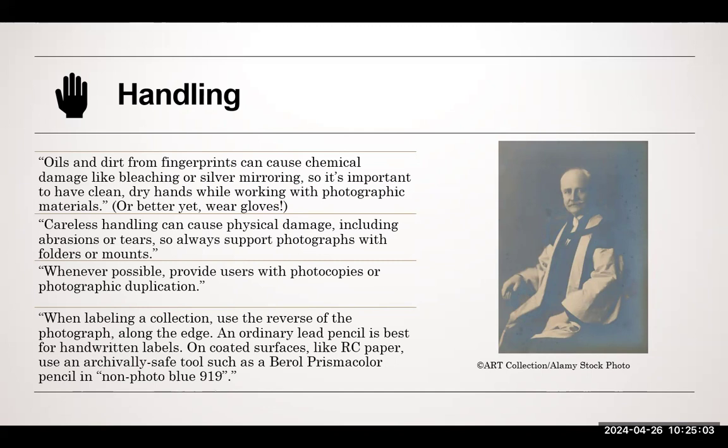And when labeling a collection, use the reverse of the photograph along the edge. An ordinary lead pencil is best for handwritten labels. On coated surfaces, the ones that feel a little more plasticky, such as RC paper, use an archivally safe tool, such as a barrel Prismacolor pencil in non-photo blue.